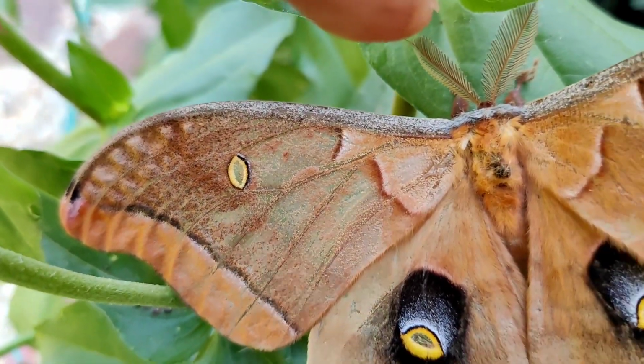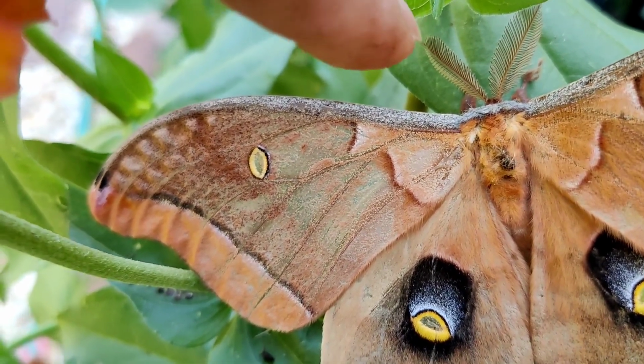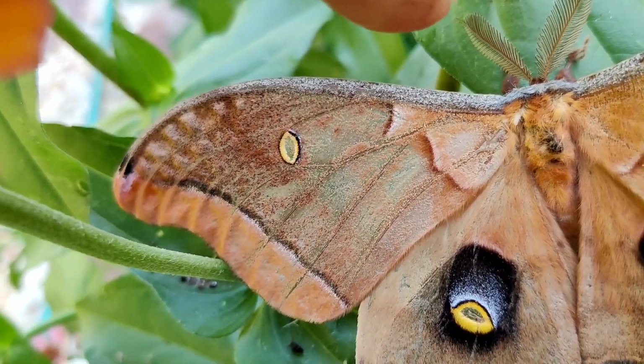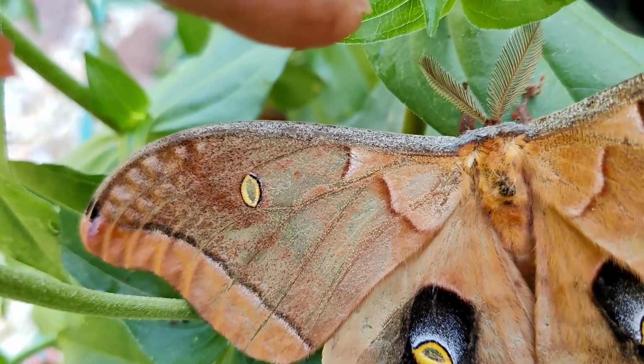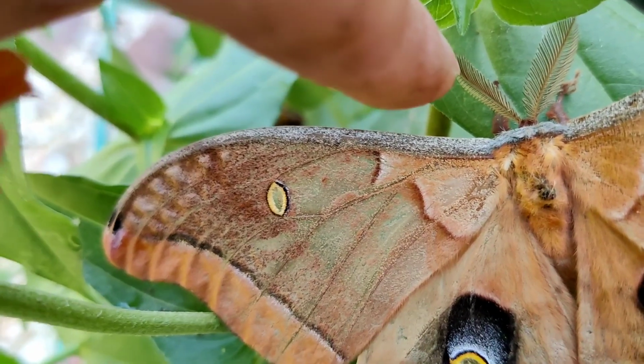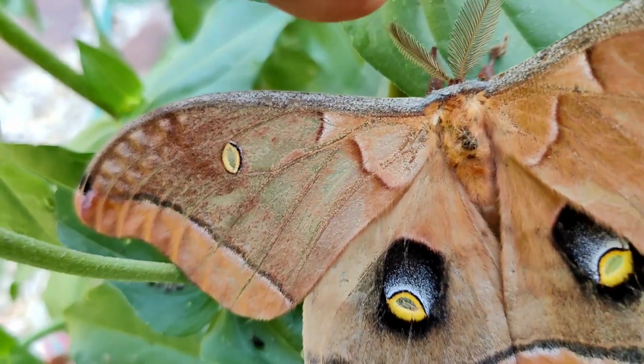Here. He has, what did they call it? It's like a mustache. The butterfly has a mustache. That's the mustache of that kind of butterfly.